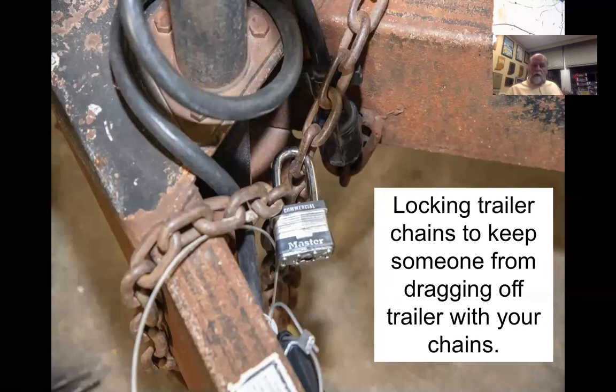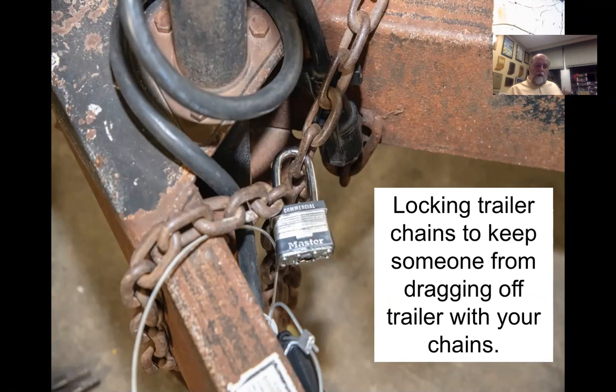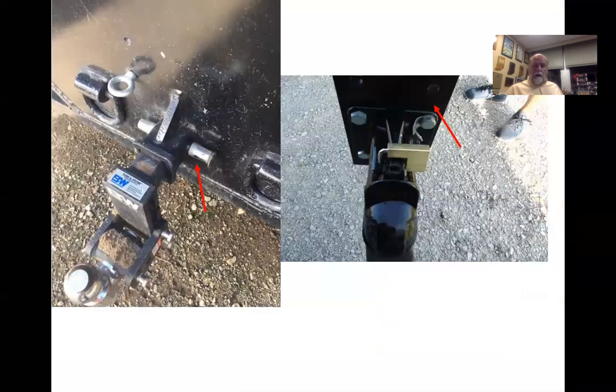So locking trailer chains, you can see here, we saw that one trailer that looked like it was being pulled by chains out of the lot. So if you wanted to at night, you could lock your chains up to prevent that. Again, easier kinds of things. We spent a lot of effort buying locking pins and those kind of things, and locking the hitch in place.